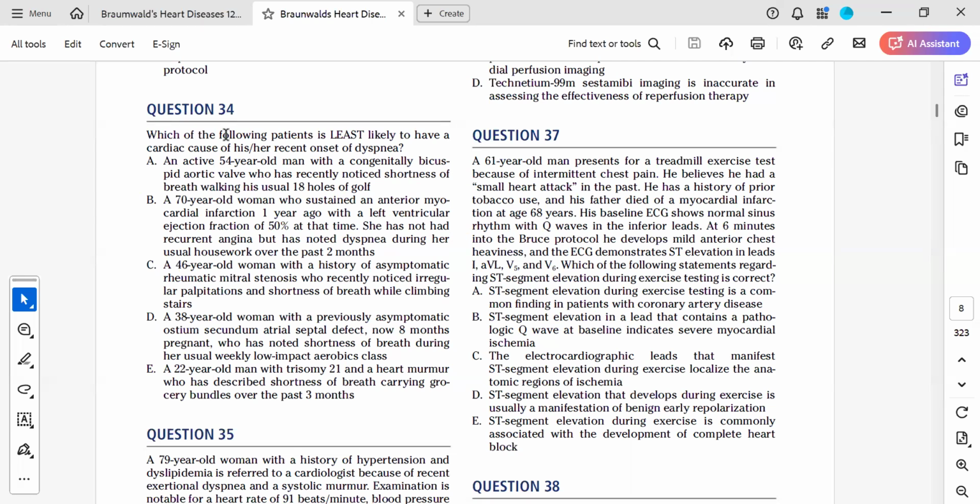A. Segment elevation during exercise testing is a common finding in patients with coronary artery disease. B. ST segment elevation in a lead that contains a pathologic Q wave at baseline indicates severe myocardial ischemia. C. The electrocardiographic leads that manifest ST segment elevation during exercise localize the anatomic regions of ischemia. D. ST segment elevation that develops during exercise is usually a manifestation of benign early repolarization, while E says ST segment elevation during exercise is commonly associated with development of complete heart block.